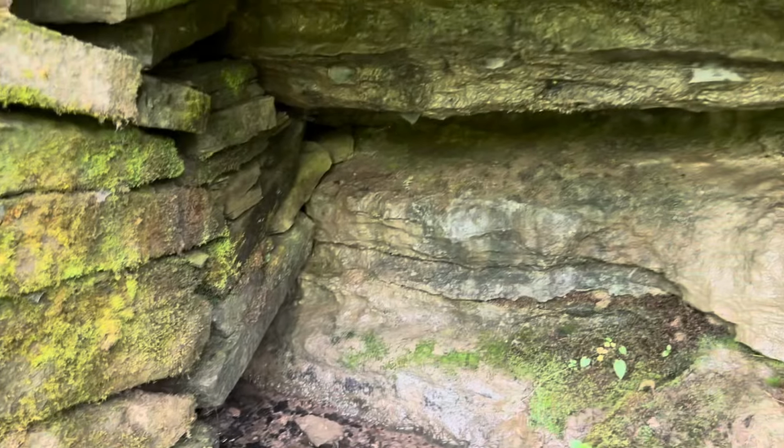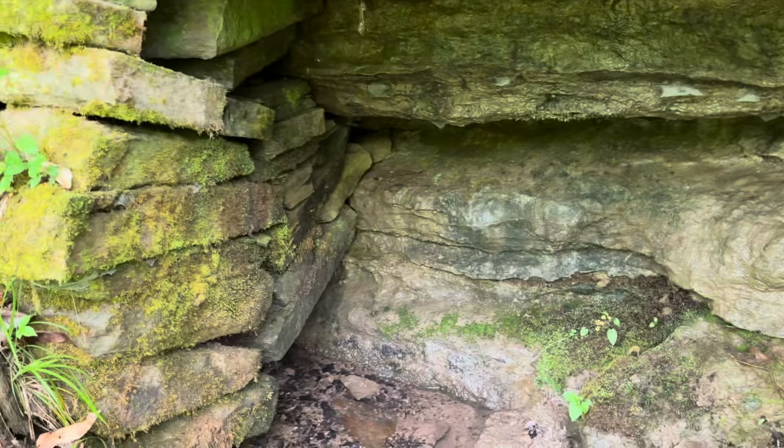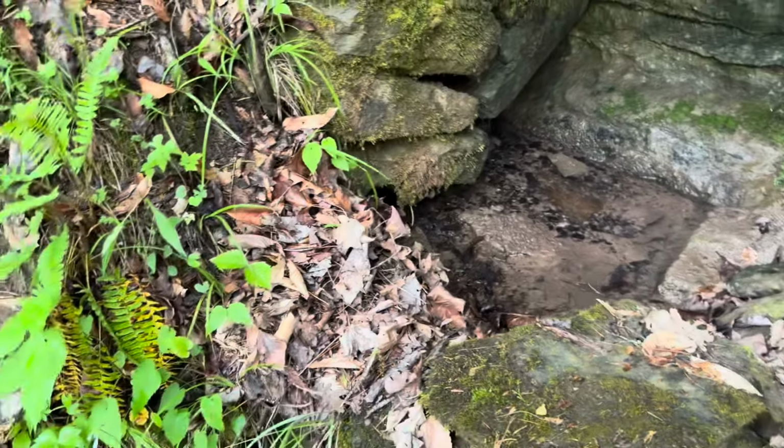And these old springs like this, that cool water and the cool air in it, also were used to keep their milk and butter and eggs and stuff in, kind of like a refrigerator. So, yeah, this is pretty cool.